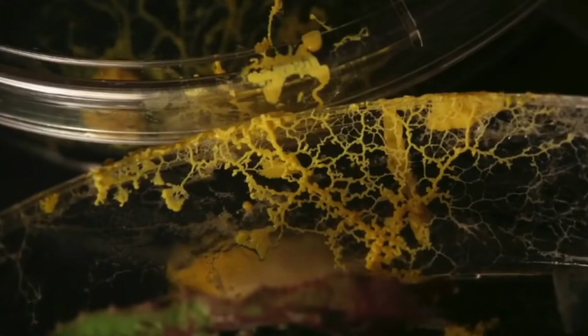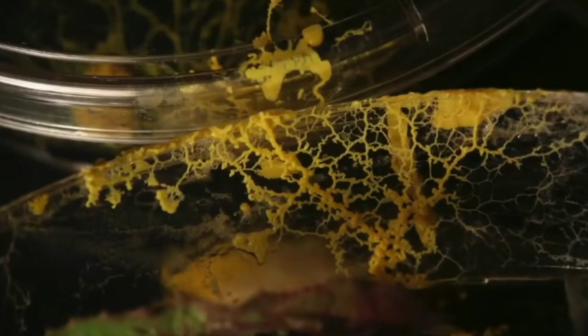So, if someday this guy decides to get off its diet of oats and munch on us, you can be rest assured that it would create the shortest way possible to get us. And on top of that, it would just dump the places that became dead ends.